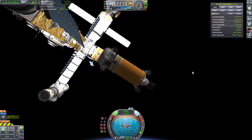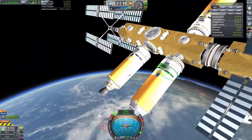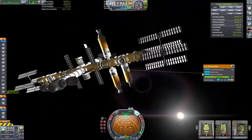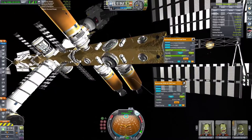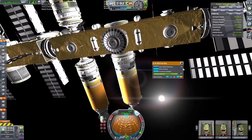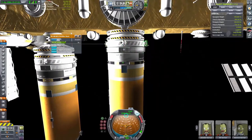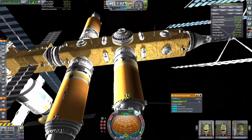But we go ahead and do something that I've done a million times, something that you've seen a million times. I should really start cutting these out. But I did manage to dock it there, which is fairly nice. And there we go. And then this is at the point where I'd still done the practice of disabling all my tugs for some odd reason.